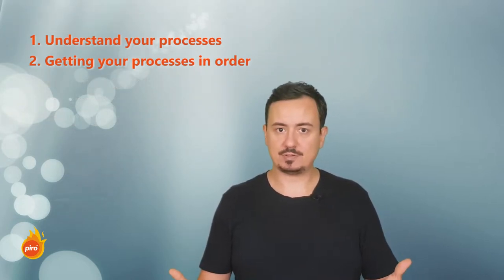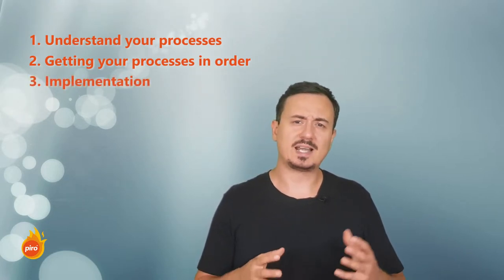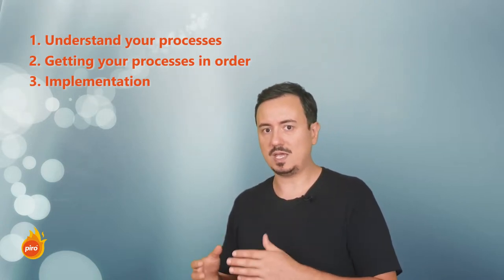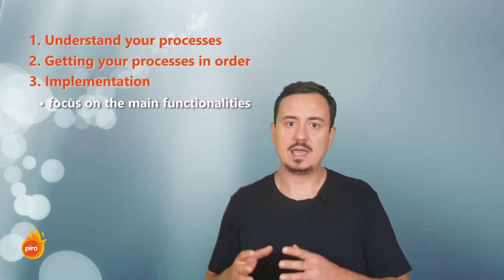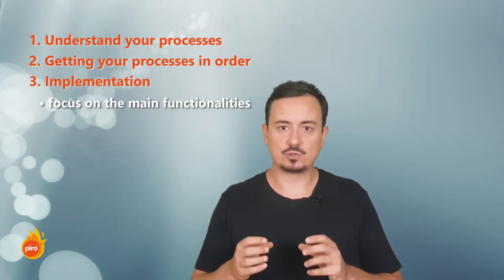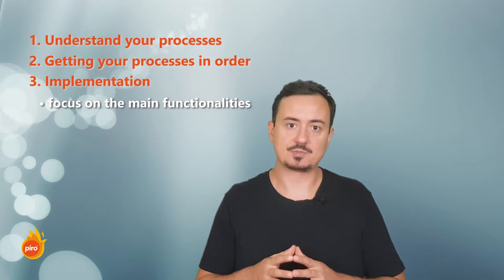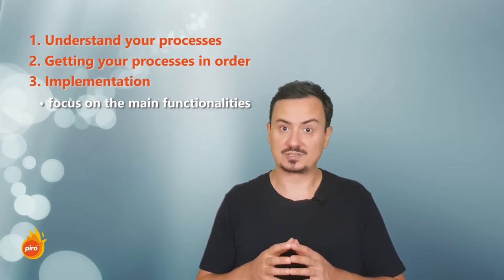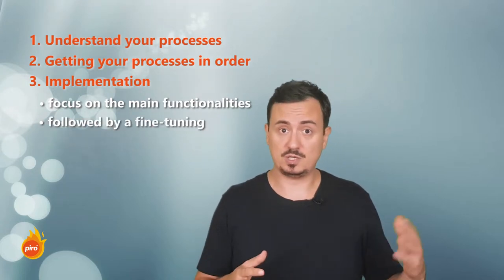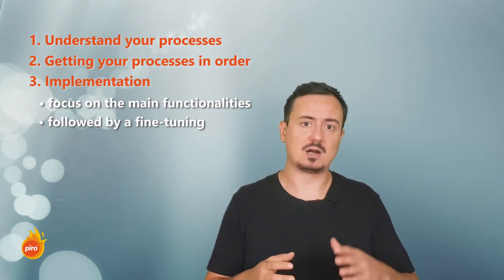Now, the third step is the actual implementation. As I have mentioned before, there is no software that has everything you need. Therefore, you will need to choose those main functionalities that you wish to focus on and want to implement in the shortest time possible. The main objective here should be to go live with the new system as soon as possible with the minimal interruption for your business. This is usually followed by a period of fine-tuning, and when the system is ready to be used for actual work, then you can work on the automation of those processes that are less important.